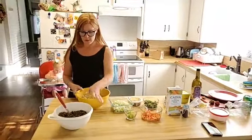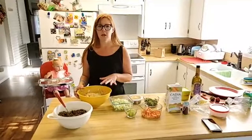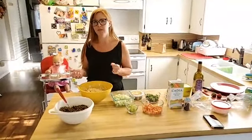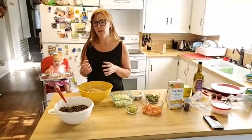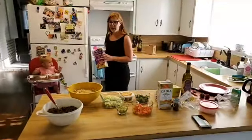The thing about couscous is that it can get dry, and so watch it when you're cooking it. If it looks like it's dry, go ahead and add some more water. Keep that lid on and it'll just really steam it nicely. And it was good even plain before I added anything to it, right after I cooked it.